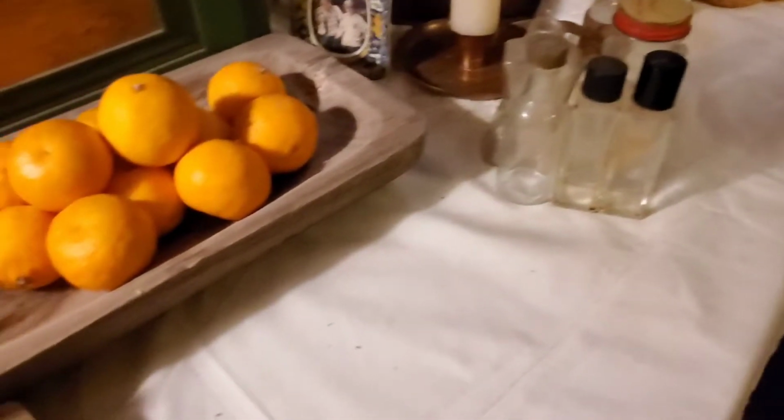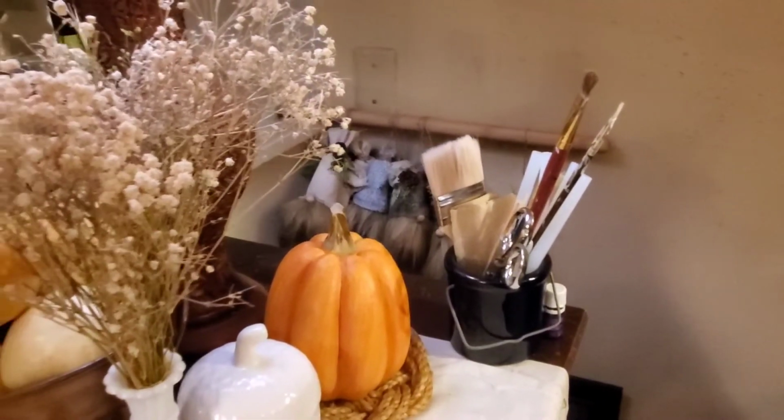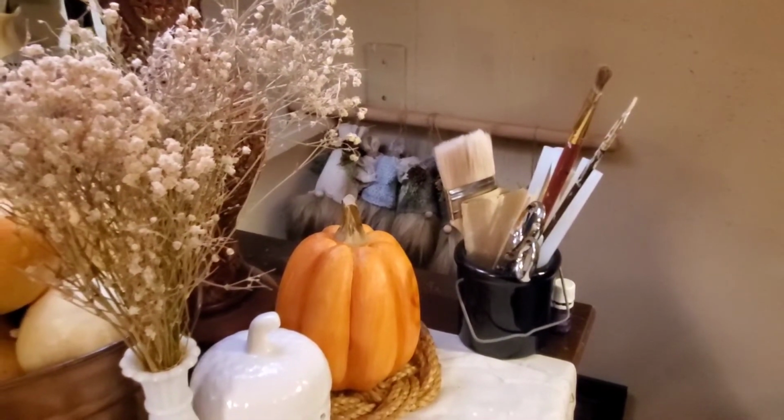But this area continues to be just ever morphing, and there's just stuff. Oh, look, there's my gnomes. I'll have to do a video on gnomes. Those are going to my booth.